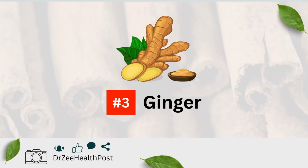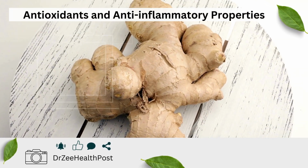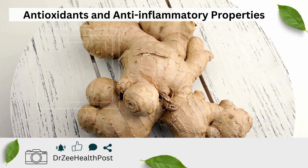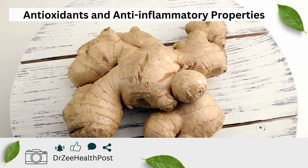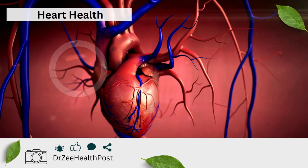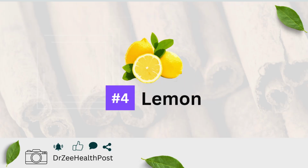3. Ginger. Antioxidants and anti-inflammatory properties, rich in compounds that aid in fat burning, carbohydrate digestion, and insulin secretion. Heart health. Reduces oxidative stress and lowers cholesterol and blood pressure.